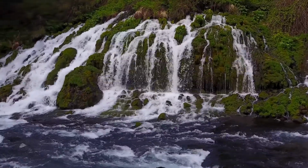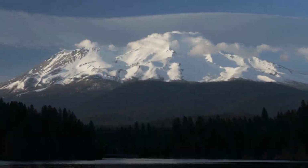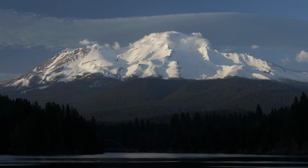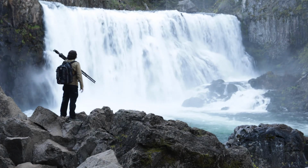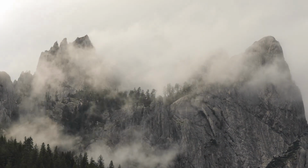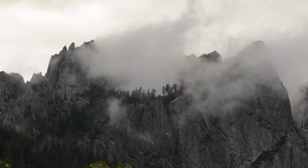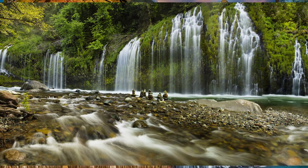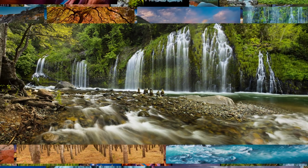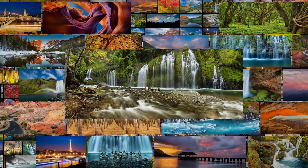Shasta, California. Lakes, rainforests, and mighty, mighty volcanoes. This is home to some of the most decadent waterfalls in the nation. A landscape where the horizon disappears and the mountains soar into the clouds. It's almost too easy. Make your way into the wilderness and the camera can do no wrong. Welcome to the Promised Land.